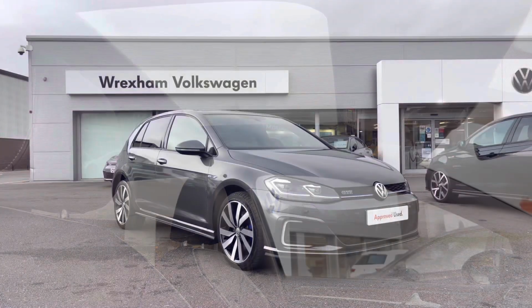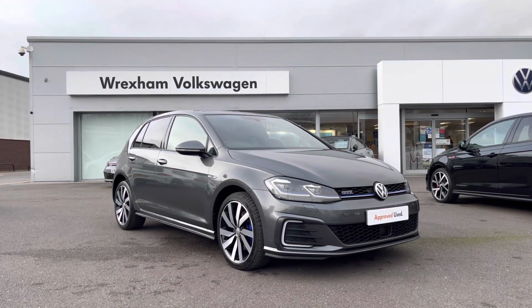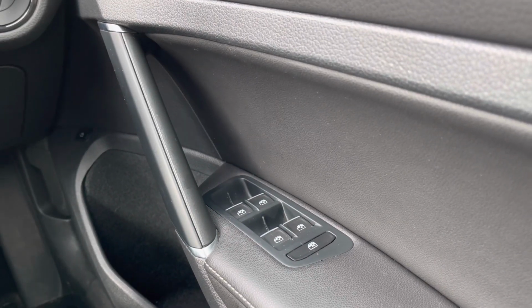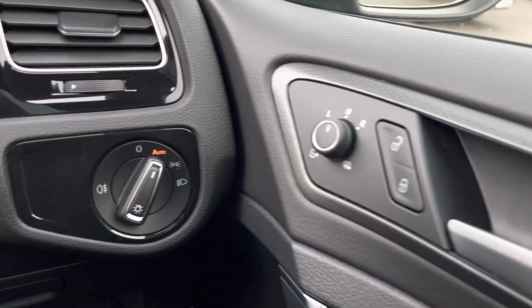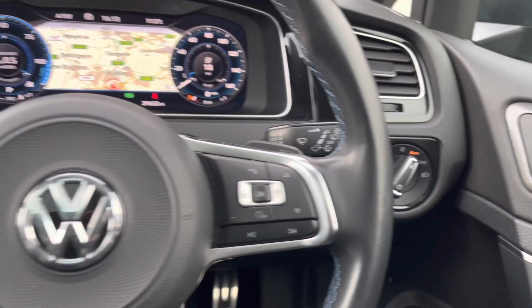So that does conclude the first part of the video. So in the next part, I'll jump inside and I'll go into further details on all the interior features and technologies. Jumping inside, we do have your multiple electric mirror and window adjustments in the driver's door, followed by your central locking. Then panning to the right side of the wheel, you'll see that we do have automatic lights. So this is great if you're someone who forgets to turn them on.